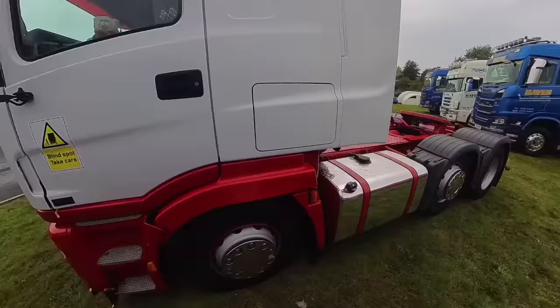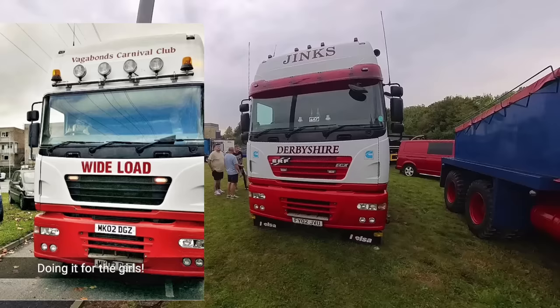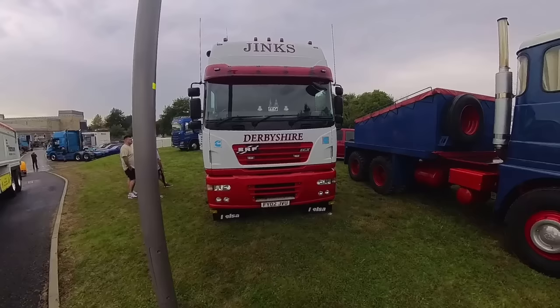The Carnival Club also had a 4x2 just like this, of the same age, make and model, to pull the generator between carnivals, and it was a fantastic truck to drive. It's a shame the lad wasn't about when we were walking round to have a chat with him.